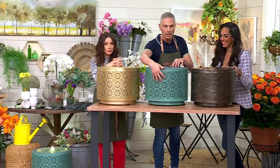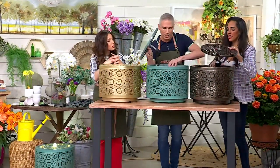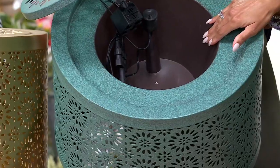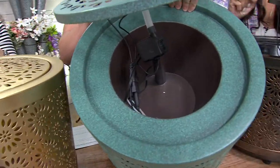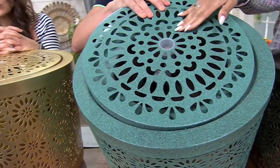Let's talk about these cutouts really quickly. And also, can we just show everyone the inside here? So this is the mechanism and the inside of this fountain. The reservoir is not gigantic. No, it's easy and manageable. Absolutely, it's not too deep. That's your basin there. And then right up there, you've got your motor, and it just seamlessly goes right into the top.